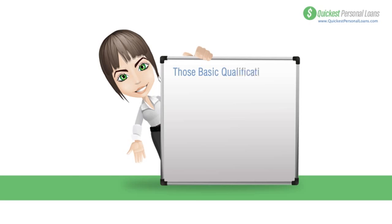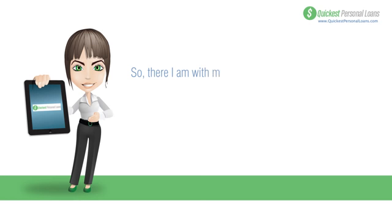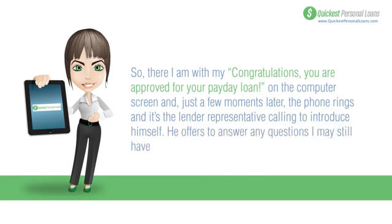The basic qualifications are that you have to be at least 23 years old, have a regular income of at least $1,000 a month, have your paycheck direct deposited into your bank account, and have an active debit card that's linked to that account. So there I am with my congratulations, you are approved for your payday loan on the computer screen, and then just a few minutes later, the phone rings and it's the lender rep calling to introduce himself. He offers to answer any of my questions and then he helps me finalize my loan.